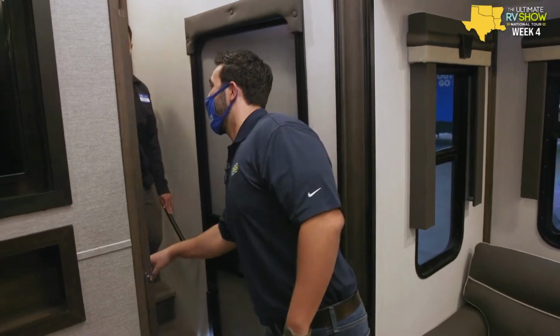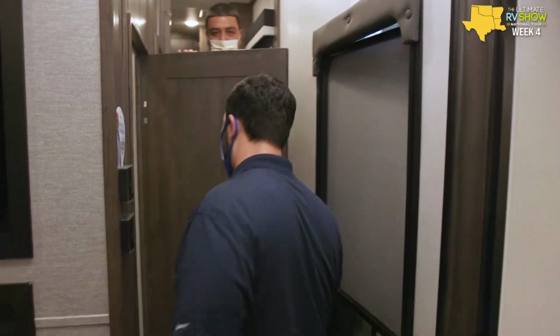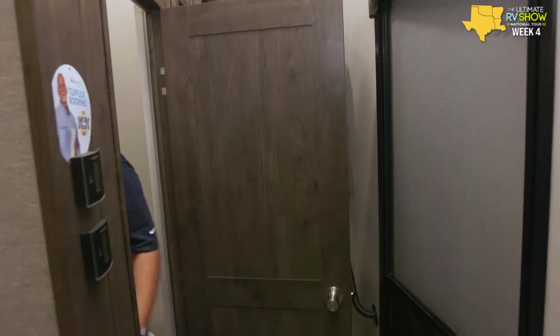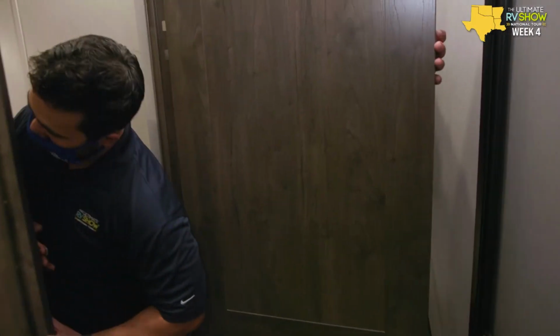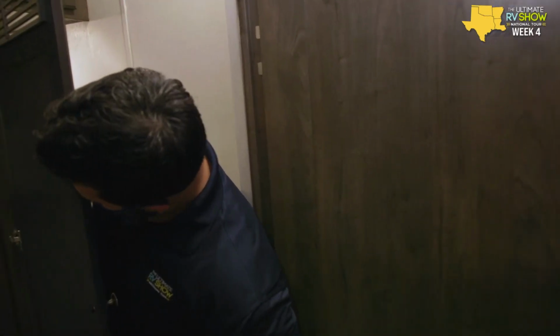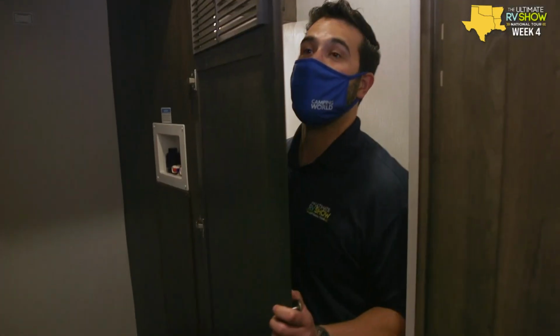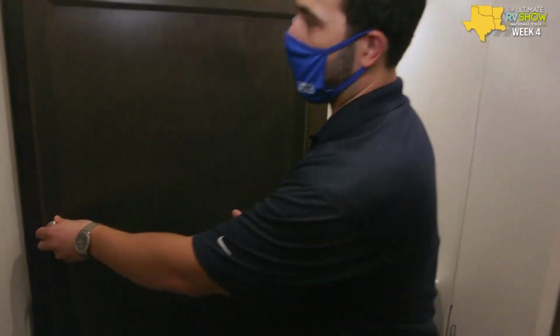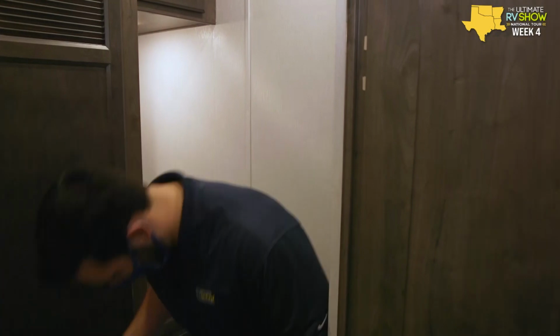What do we have here, bud? Oh, it's got a half bath too? It does have a half bath. Holy smokes. And then this looks like washer dryer prep, huh? Of course, yeah. So that washer dryer is not gonna end up being in that master closet. It'll actually be in that half bath right there. Dude, that is fantastic. I love this. I like this because it's kind of tucked away. You know, it's not taking up space in the bedroom or in our living area.